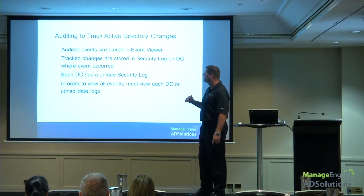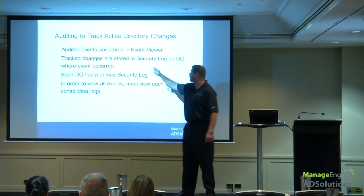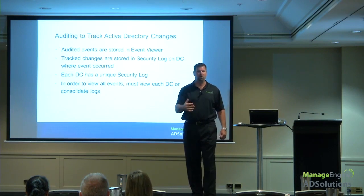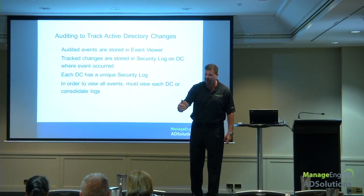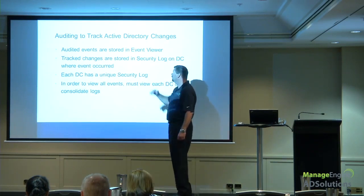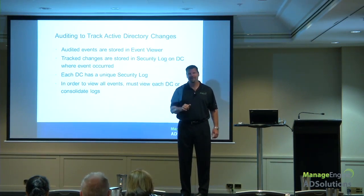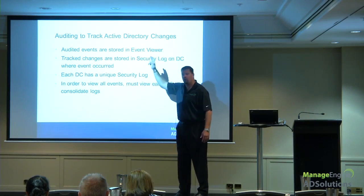Okay? Now that we have things being tracked, the information is going to go to the event viewer. So now our event viewer is collecting all of the events related to the activity for Active Directory and the policies subfolder. Okay? They're going to be stored in the security log. And then here becomes the start of the negatives: on the DC where the event occurred.